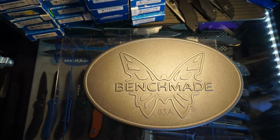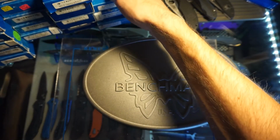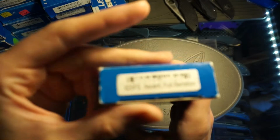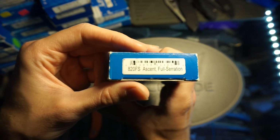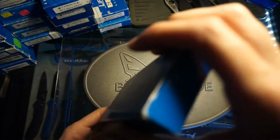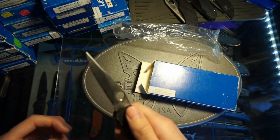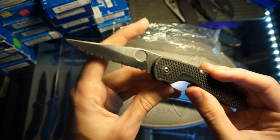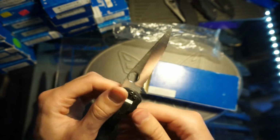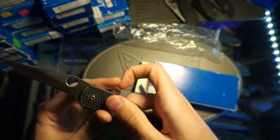Alright, number 5. This is going to get a little too hectic over here. Let's see, number 5. 820 FS Ascent, full serration. Full serration? Do they really mean full serration? They do. Cool. This one's got some light use, it looks like. Just really light. Made in the USA as well.